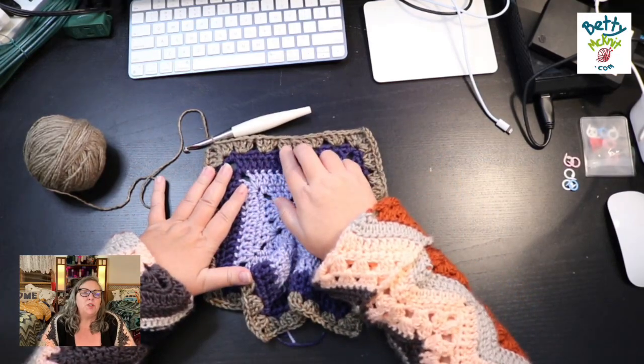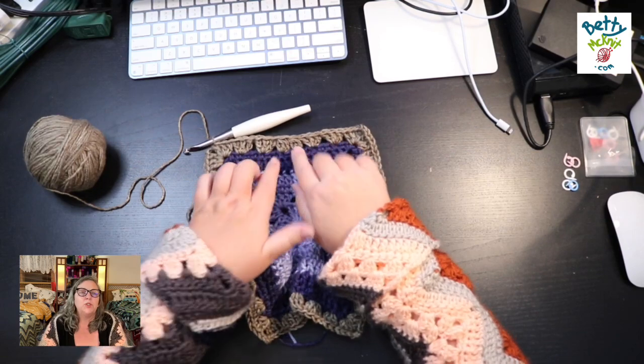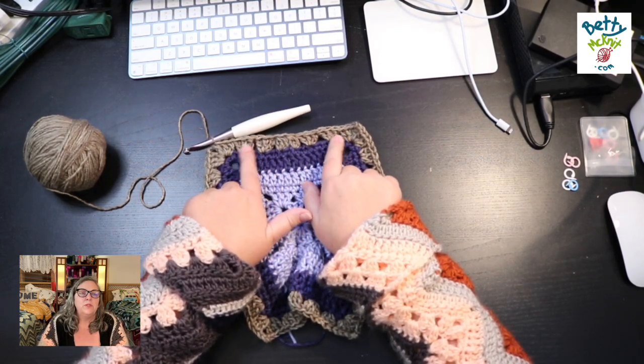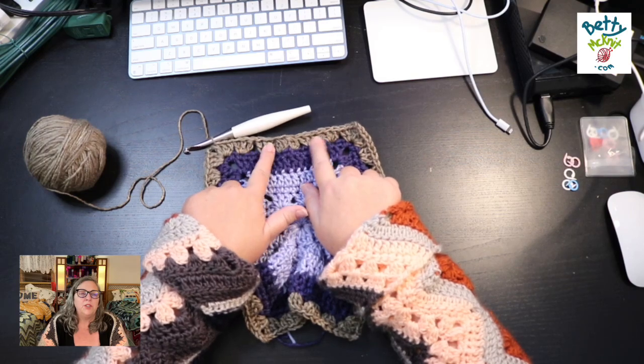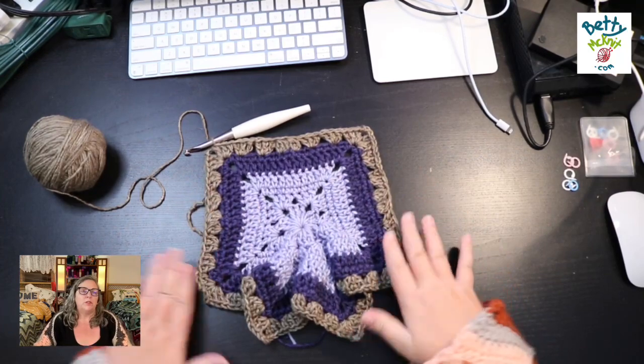So you should have these two double crochet DC3 together clusters here, and then two sets of three on each side. And then 3, 3, 3 in each corner.